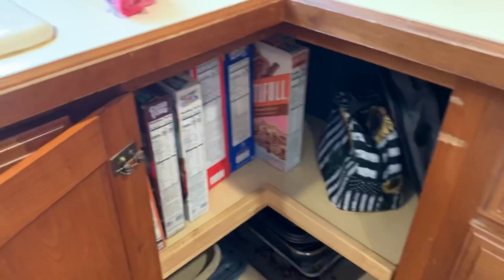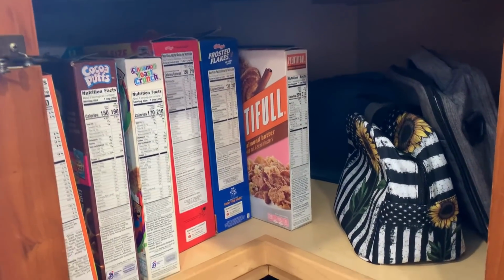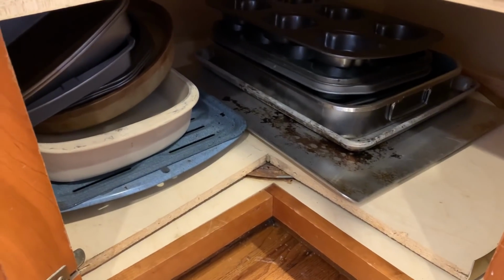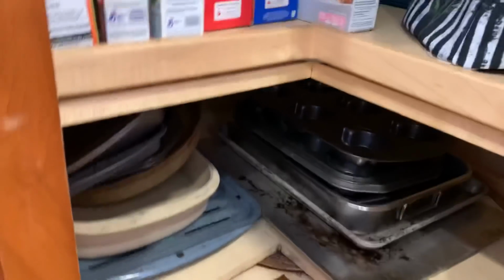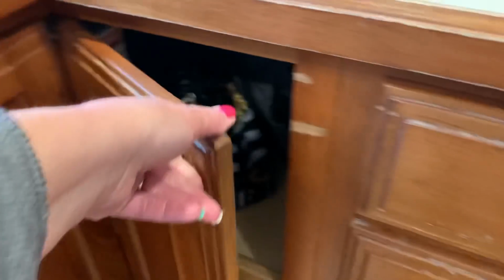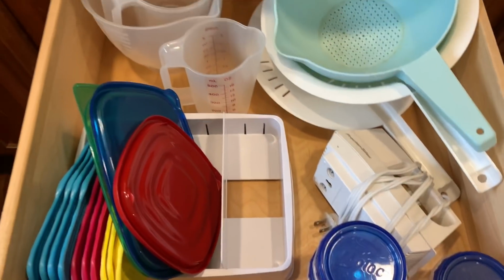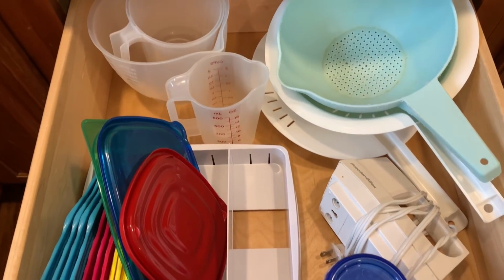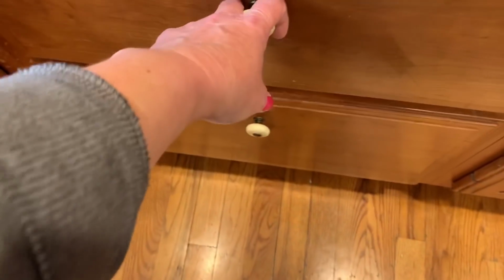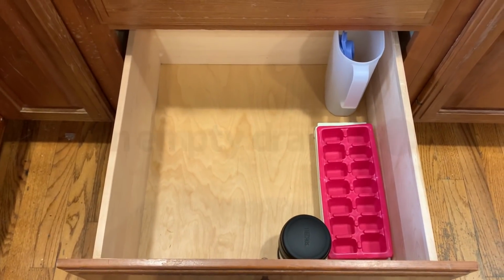So this is my Lazy Susan. I told you I was going to keep all of my cereals still in here. And I've got my girls' lunch boxes, but you can see everything. And then I put some of my baking dishes and my cookie sheets down in this one, and it's not so jam-packed anymore. You can actually see it. And in this one, I've got my mixer, a couple of my big measuring cups, my strainers, and then my little lid holder. I got basically a bottom drawer down here.